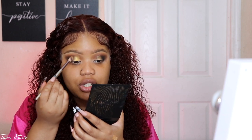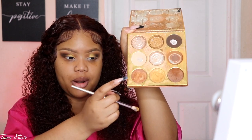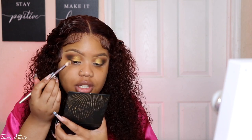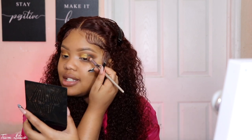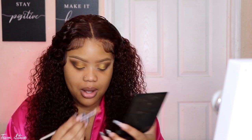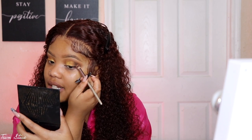After you pack it on, once you do a little sweeping motion, it gets nice and pigmented. For the outside portion, we're gonna take this bronzy gold eyeshadow and put it closer to the black. We're gonna try to merge the two shades together, just so we have a sparkly gradient effect on the eye. As you guys see, I'm just going on that edge and we're merging the shades right on together.